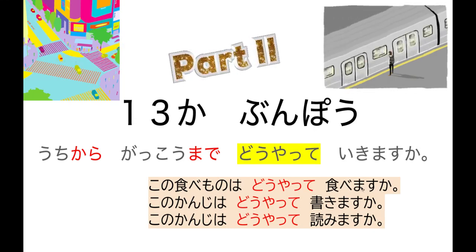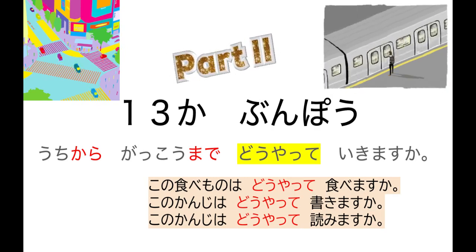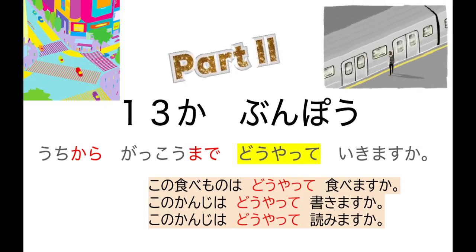この食べ物はどうやって食べますか? Right? Let's say you learn a new kanji that is very difficult to write and you would need to learn from your teacher or your classmate or somebody who knows how to write. So how do you say この漢字 this kanji どうやって書きますか? How do you write this kanji?